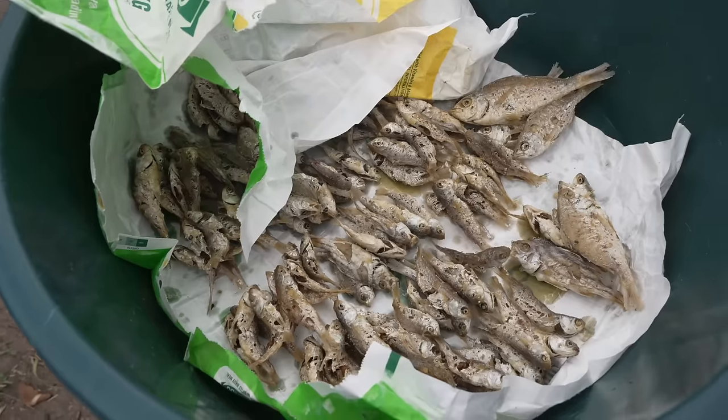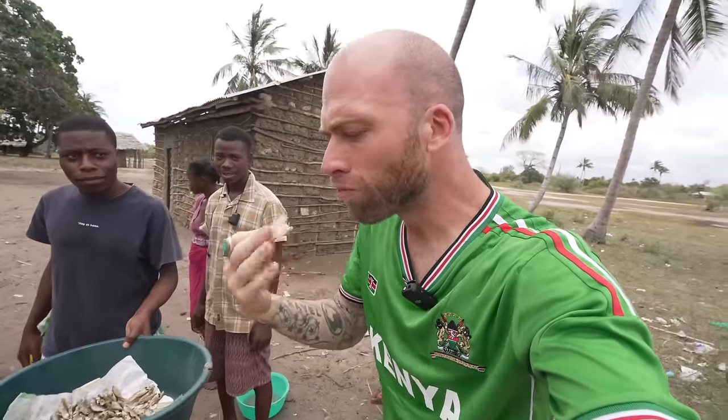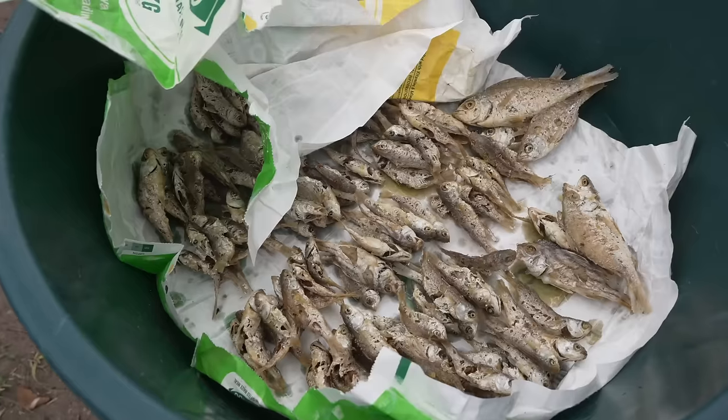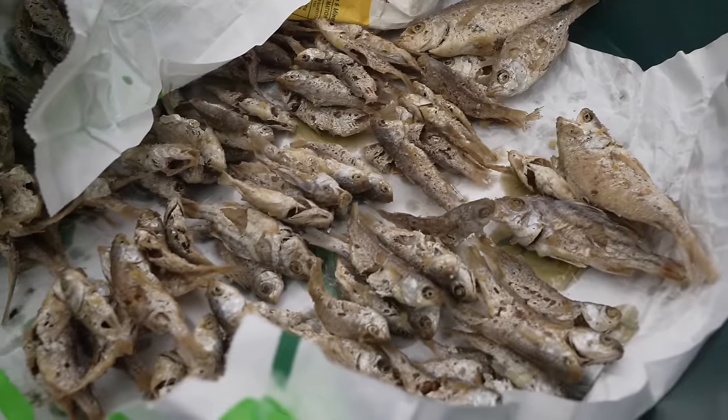Nice and salty. Good. Very nice. Yeah, so you got a bite. Chew. Lots of little bones in here. So chew. The big one? Yeah. You can eat this like, you have to remove the head or like this? Everything. So like, it's a tail.